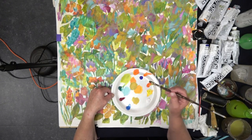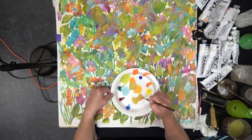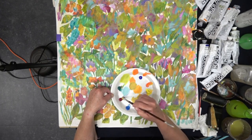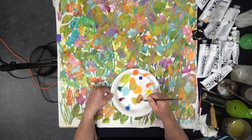Then, of course, you got your burnt sienna. So we started kind of with the same color, only I used the magenta this time instead of the CAD red light. And see, it's starting to get that little bit of that burnt sienna kind of color.